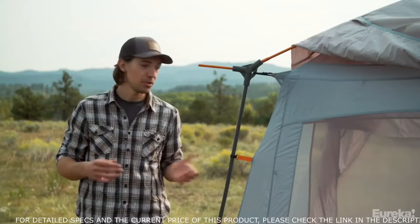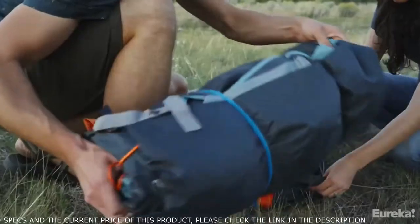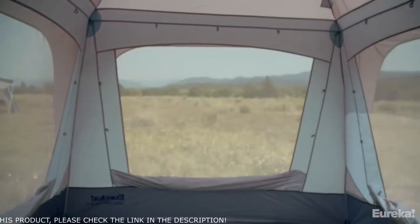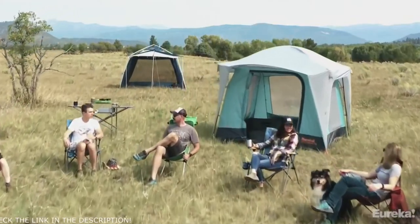When your trip is over, the Jade Canyon X packs away easily into its own heavy-duty carry bag, and it's easy to transport because it weighs just 20 pounds. If you're looking for an awesome group car camping tent that has plenty of room and is super airy for hot and humid summer weather, you can't beat the Jade Canyon X.